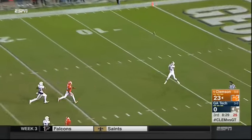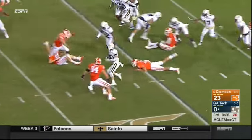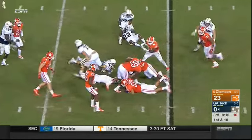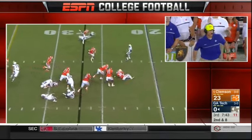Incomplete. Looked like to me he threw it a little behind. Booming punt inside the 10, taken by Stewart, brings it upfield, made one man miss, made a second miss, and gets out. Been able to do what they've done. Figure it out and stop it like they have. Thomas kept it. And he schemes the defense. Thomas goes down to the back.